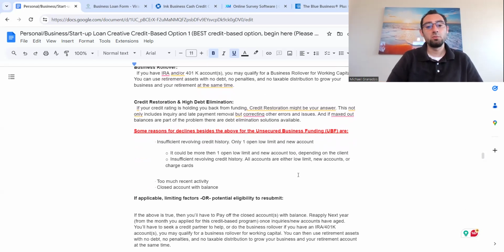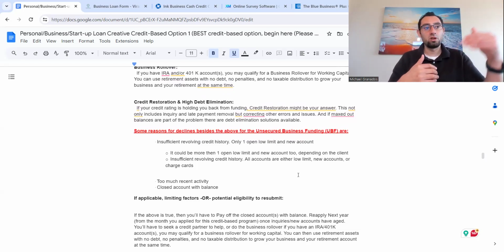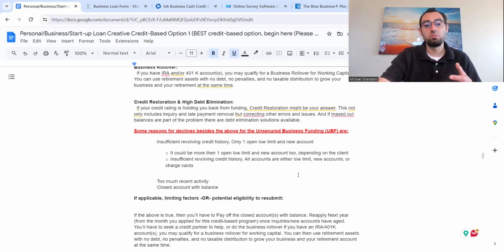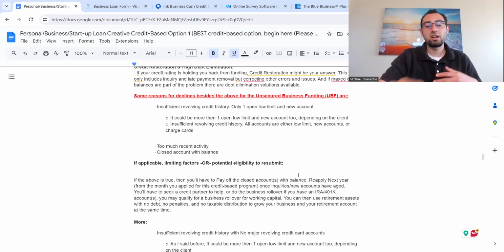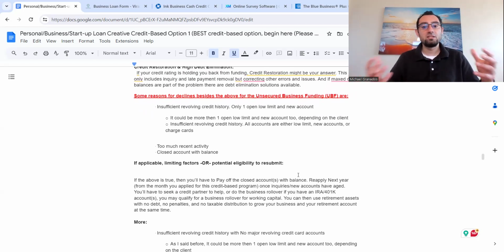Business rollover, if that's available. If not through here, I'll go through another location and show you that. It's usually not through one of them. There's another place we can go through to use an IRA and/or 401k account to roll over for working capital, and we can do that. Usually that's what you see with a lot of members in an organization getting started on a business, but it doesn't have to be exactly that. Credit restoration and high debt elimination: I went over credit repair and debt elimination by paying off high balances, and if that's the only reason you couldn't qualify, then I can look at a different alternative.